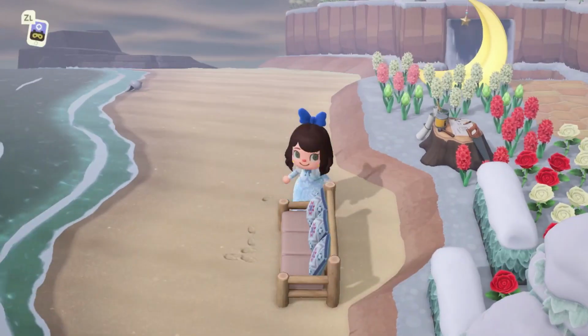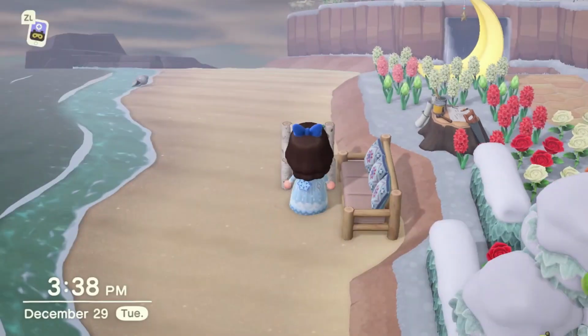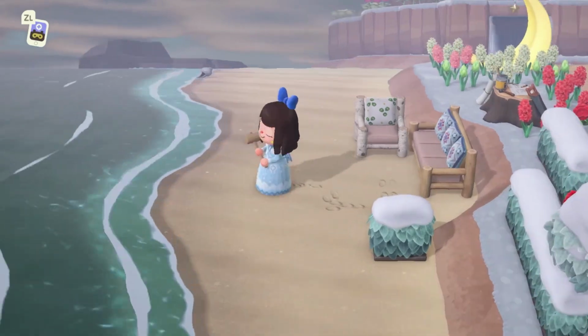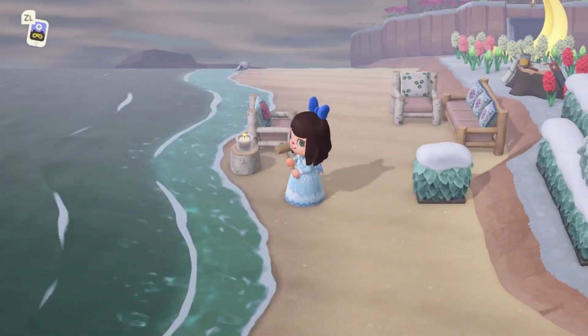I have used Lily as an inspiration for this build. She's just my little reader. I see her reading everywhere, and she does have an entrance to her house over here on this side of the beach. So I figured, as well as making it a nice entrance, it could be functional, and I'm hoping all the villagers will enjoy it. So let's see what we can get done today.